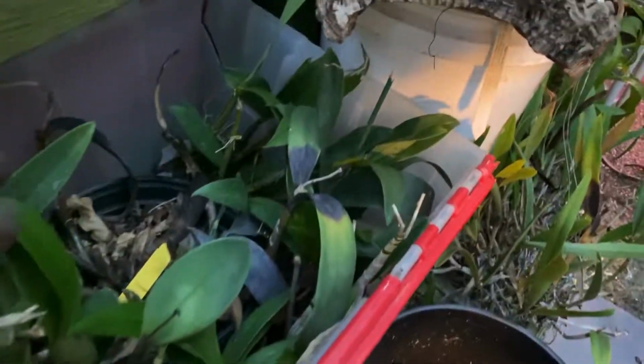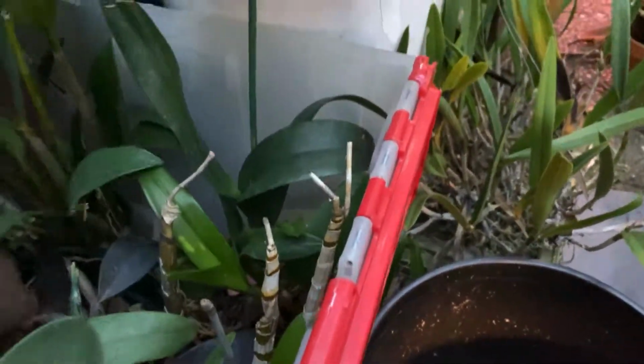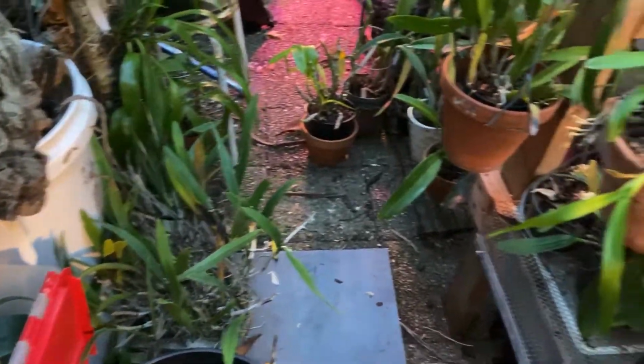Still have to get in here, although some of these were recovering, but it just does look like there's a lot of cold damage in some of these plants that I've yet to figure out yet.